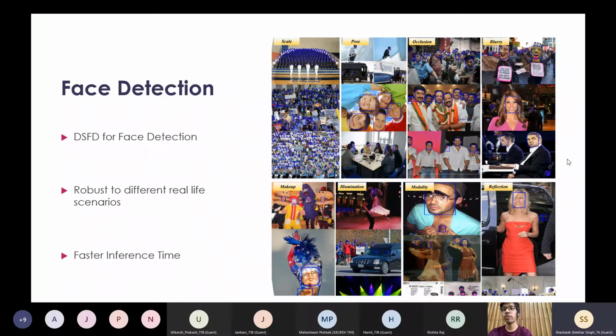So let's say there are two faces which are very close to each other, in a concert or something like that. The repulsion term prevents the proposal from shifting to surrounding objects. There's a region proposal network, as in Faster RCNN and those types of algorithms. So the repulsion term prevents the proposal from shifting to surrounding objects, and it gives more crowd-robust localization.